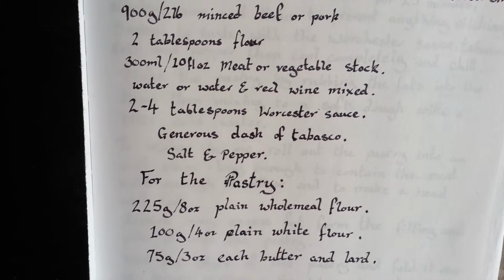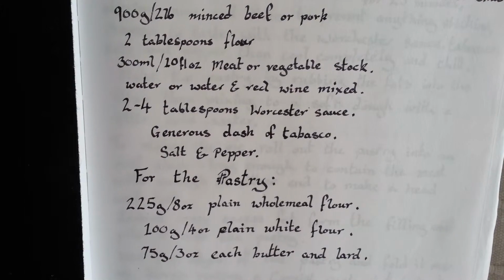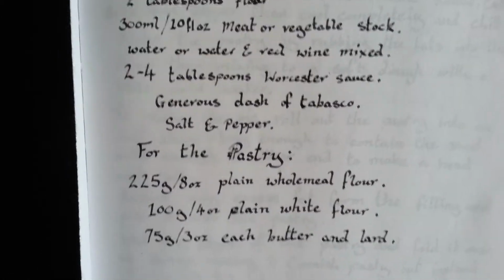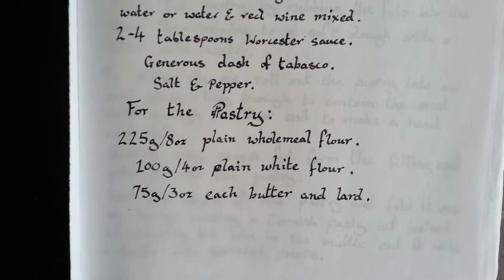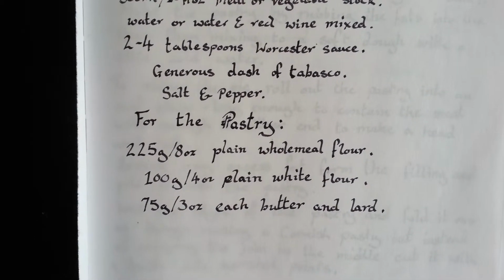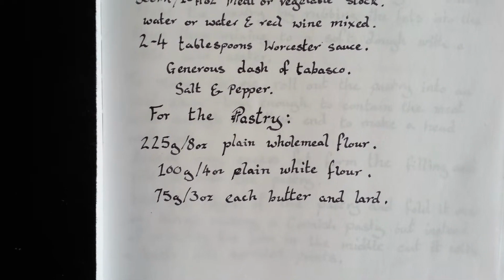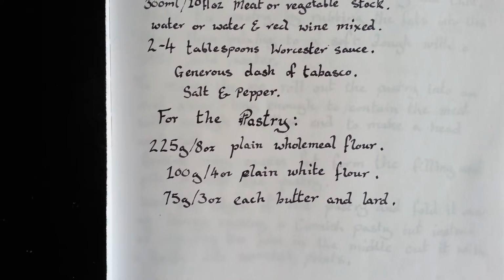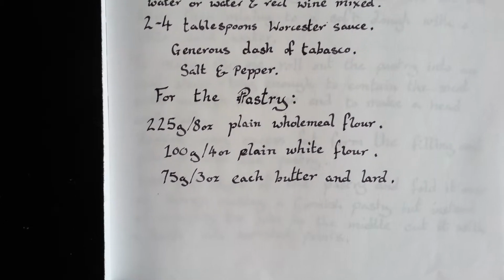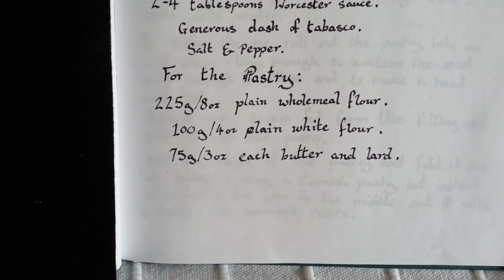And 300 ml of meat or vegetable stock, water and red wine mixed. This year we've put a bit of red wine in. It's up to you what you use. 2 to 4 tablespoons of Worcester sauce. We like our dragon pie to be really strong with the Worcester sauce, so we put 4 in. And a generous dash of Tabasco sauce to make the dragon hot. A bit of salt and pepper to flavour it.